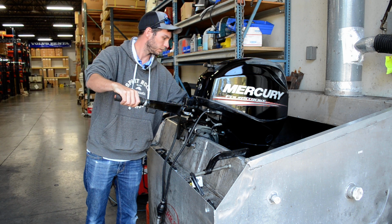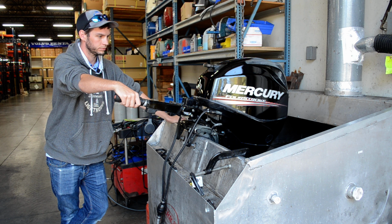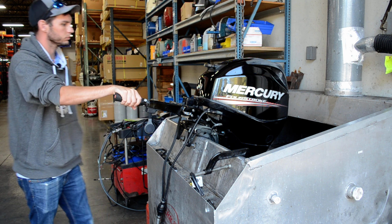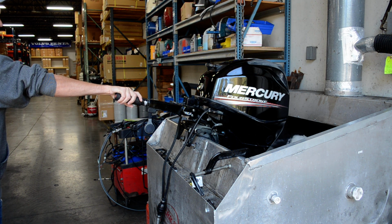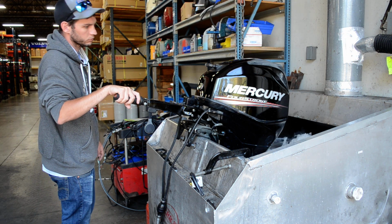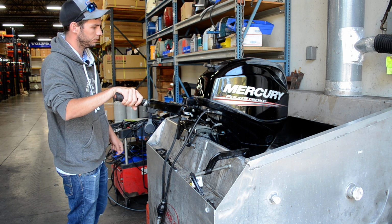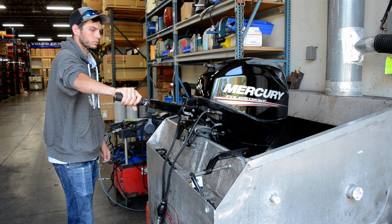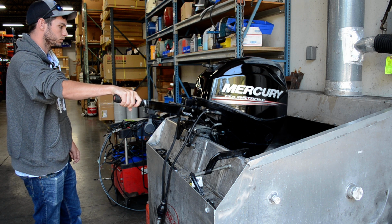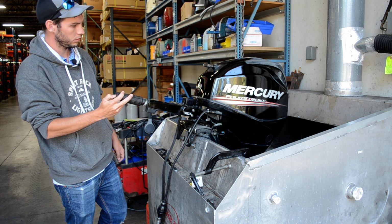Go ahead and give it a second here. Pumping good water. Go ahead and put it forward. Back to neutral. Reverse. Go ahead and shut it off.